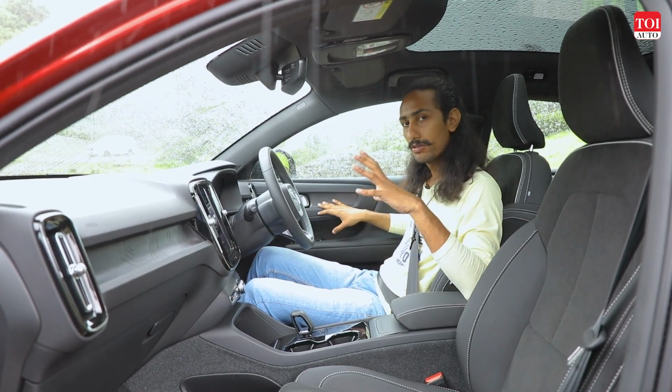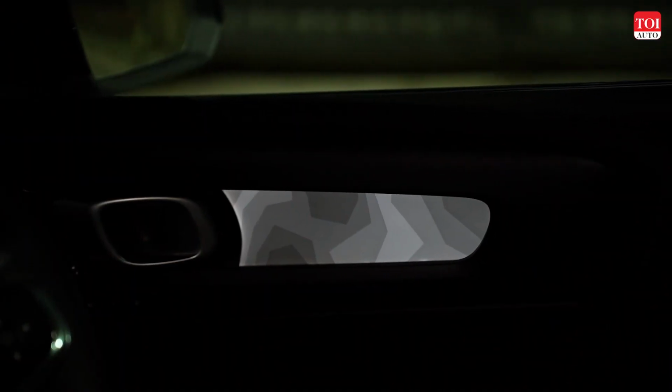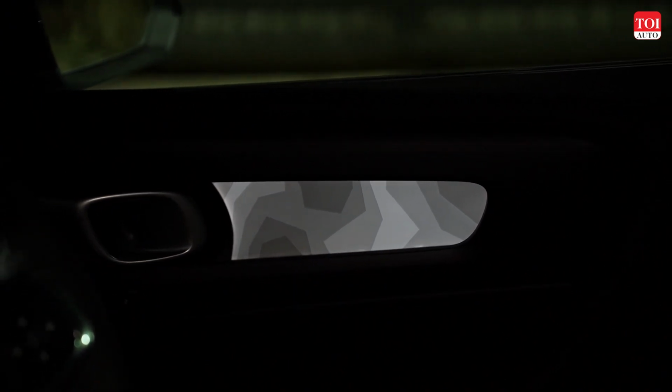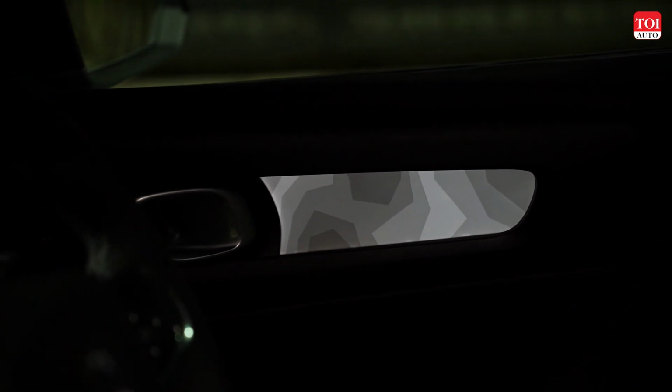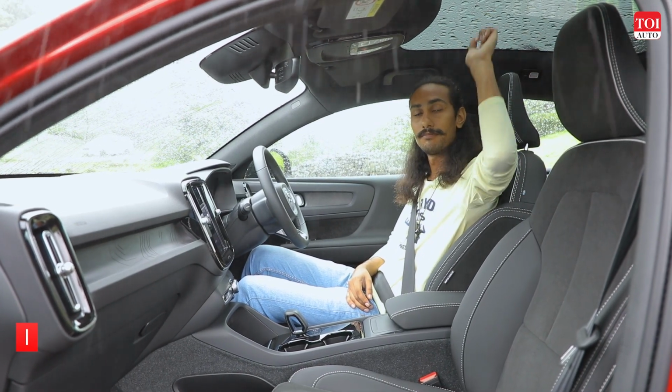Now this might look simple, it is like a topographical view of the land, but when it's dark it illuminates itself, which looks cool. It also comes with what I would call an idiot-proof sunroof. Yes, you have a large panoramic sunroof, but this is sealed.